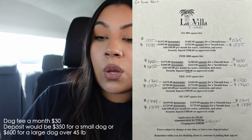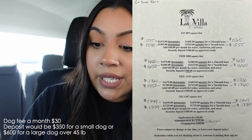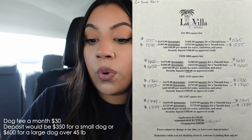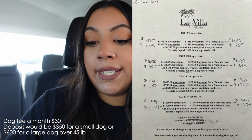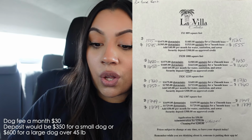This is the upstairs 1-bedroom, 1-bathroom. So the upstairs for a 13-month lease is going for $1,525, and then for upstairs one for 7-month lease, it's $1,555. Again, add $40 per month for water, sanitation, and sewer. Again, security deposit is $300 on approved credit.